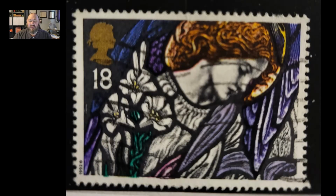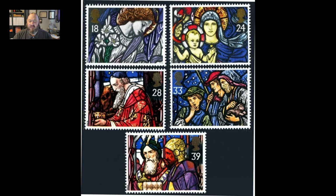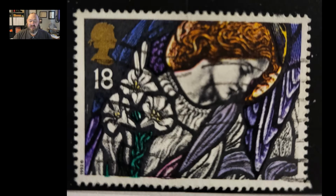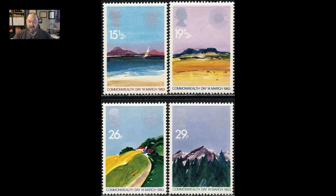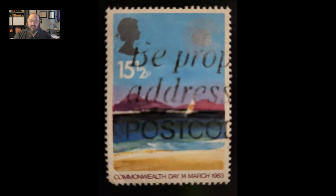Third on the list is this 18 pence stamp from Great Britain. It was issued on November 10th, 1992. This stamp is called Angel Gabriel and is part of this 5-stamp series featuring Christmas themes in stained glass. This stamp is Scott number 1468. The next stamp is Scott number 1015. It was issued on March 9th, 1983 as part of a 4-stamp set celebrating Commonwealth Day on March 14th of that year. It has a face value of 15.5 pence.